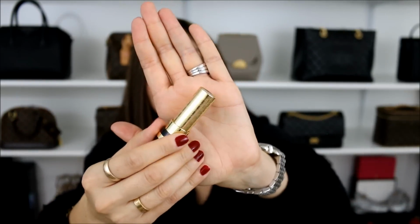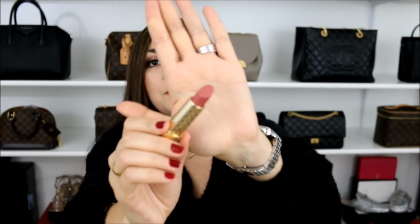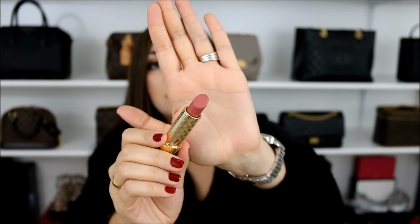Okay. Next up, we have a Gucci lipstick. I got this last year for Christmas, and this is in 330 Luxurious Lipstick in Libertine. But check out the packaging. Look at this. Gorgeous. You have the GGs all throughout the tube, and at the very top, this is also very similar to the Revlon one that I just shared with you guys. Let me just put this on. Actually, it's a little bit darker.